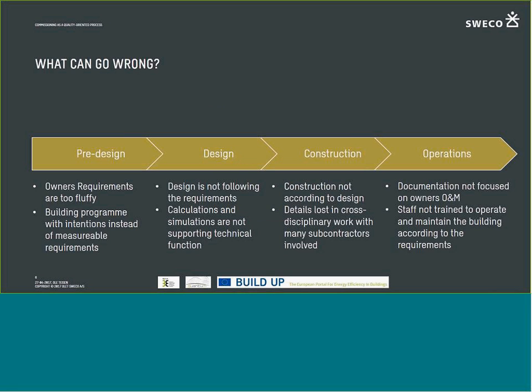What can possibly go wrong? What are we actually going to aim our quality management at? The first thing to look at is the owner's project requirements. Because if the owner leaves us with some requirements which are too fluffy, which are not measurable, how then to measure them later on to see if they are actually in the design, in the construction, and the operations? We need to facilitate the owner to leave us with measurable requirements.